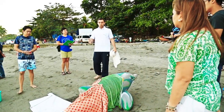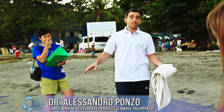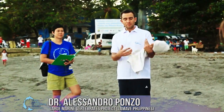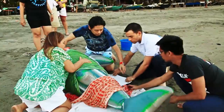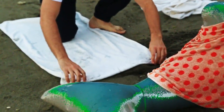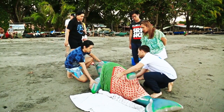And then the next thing that we want to do is release the dolphin. Some dolphins can be very, very heavy, so you need more people. And one way is to use towels. It's better than using hands because you can scratch or it can slip away or you can get injured. If they have a disease, they can give you the disease. We roll the towel in half so we can put it close to the dolphin. Yes, and roll it on the other side.